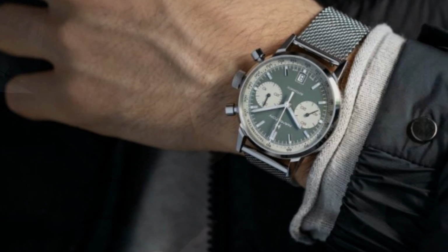Now, for the crystal, they use Sapphire Crystal, which is great, and it also has a separate button for the date adjustment, for those who didn't know. At this moment, I think it's probably the best entry-level mechanical chronograph that exists out there.